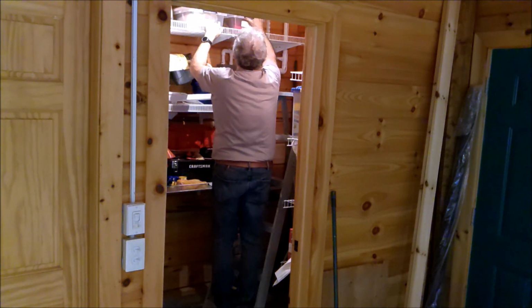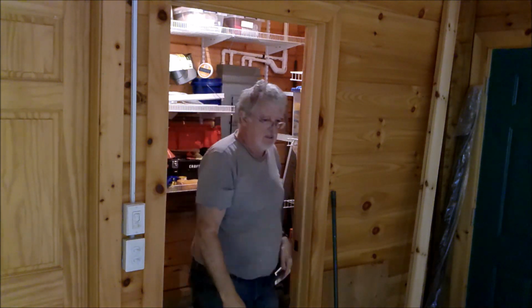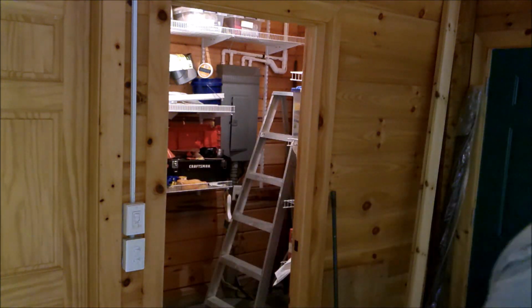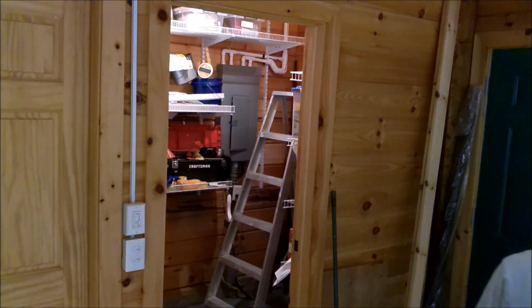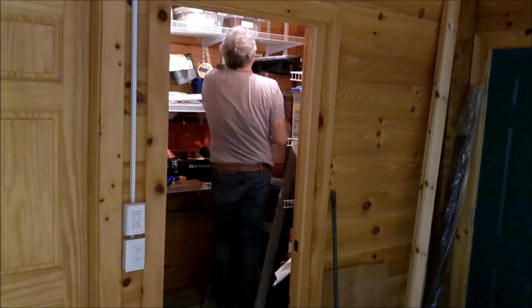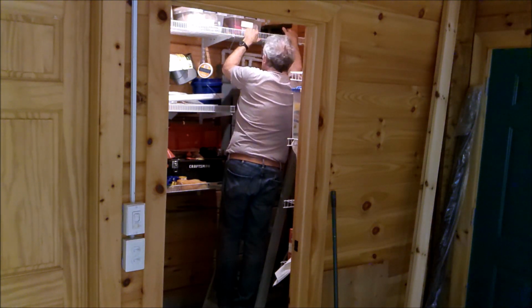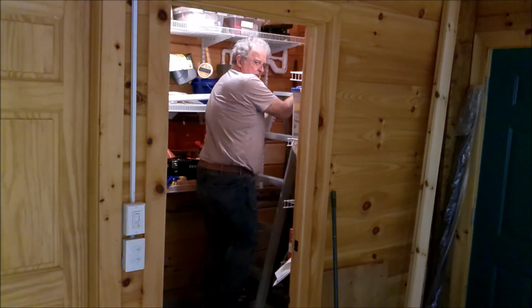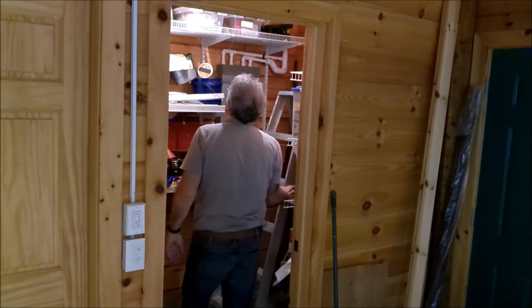Spray paint. And on the end, we'll put the roller pans. There we go. Cleans that up quite a bit.